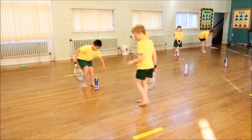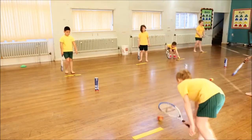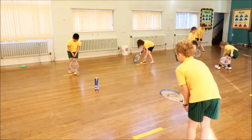Pupils aim to knock the can over by hitting the ball along the floor back and forward to each other. The ball is controlled using the racket and not by using hands. When time is called, the players change over. The team with most can knockdown points wins.